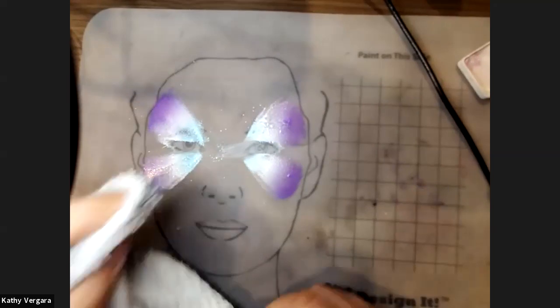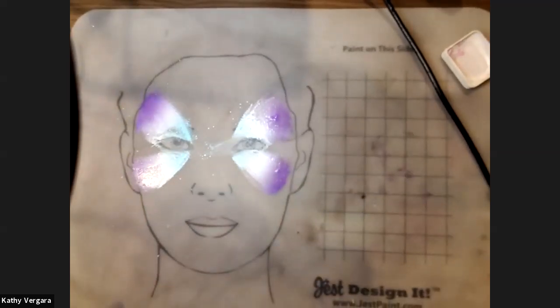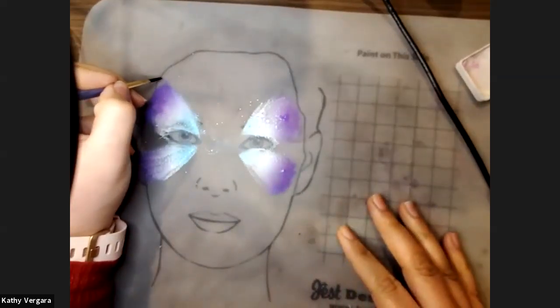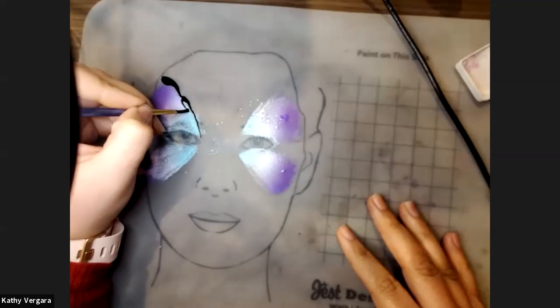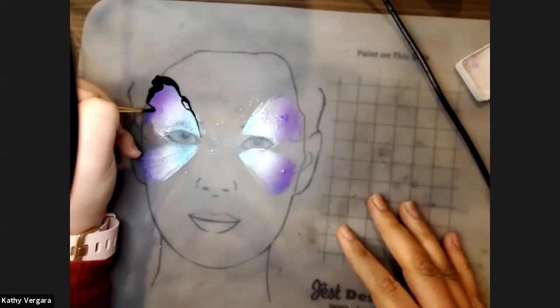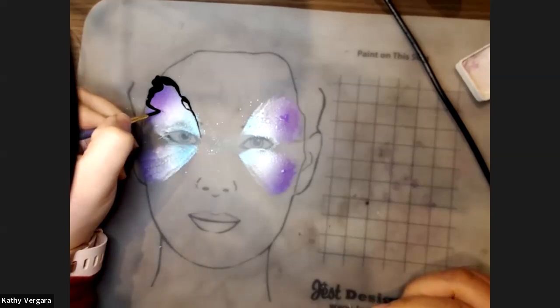So, I'm not going to be too crazy about the sponge work because all that gets covered anyway. Now I'm going to do this in black just so that you can see it a little better. I don't know what you would call this, maybe a fantasy kind of butterfly. I just did this one day. I was bored of doing the same butterflies all the time because people ask me for butterflies. That's my most requested thing. And unicorns. So I was like, let me do something a little bit different.